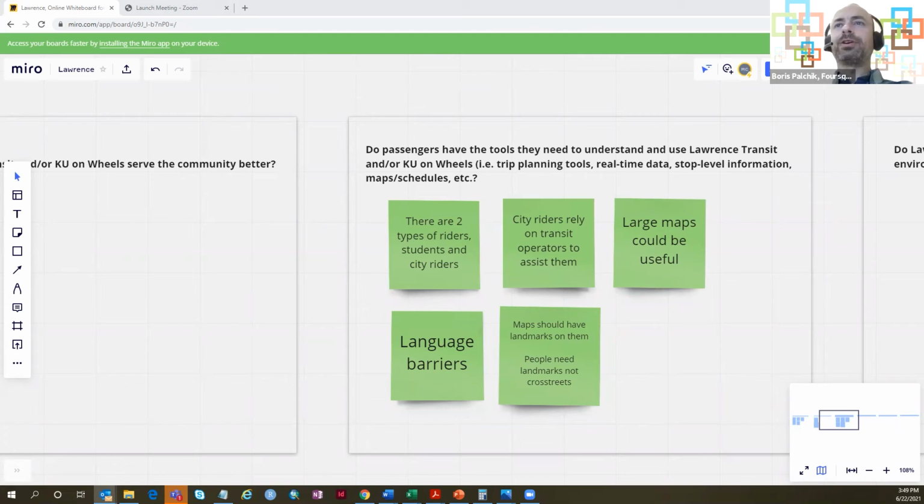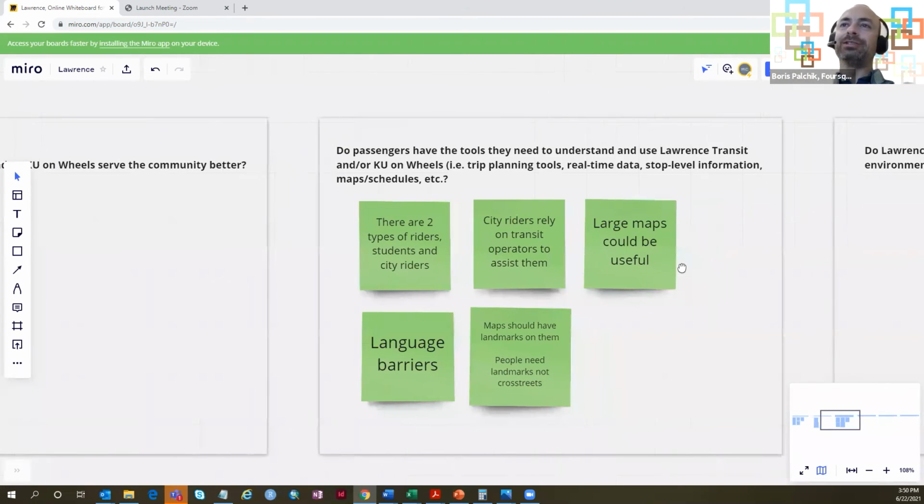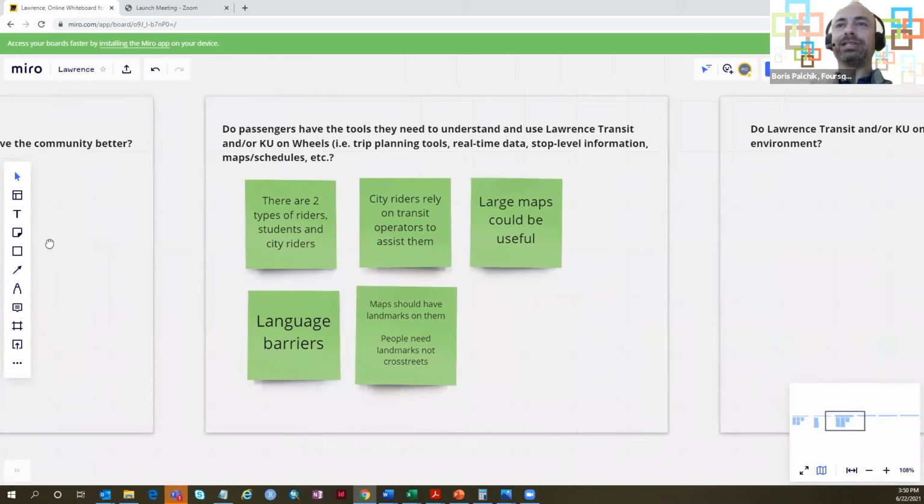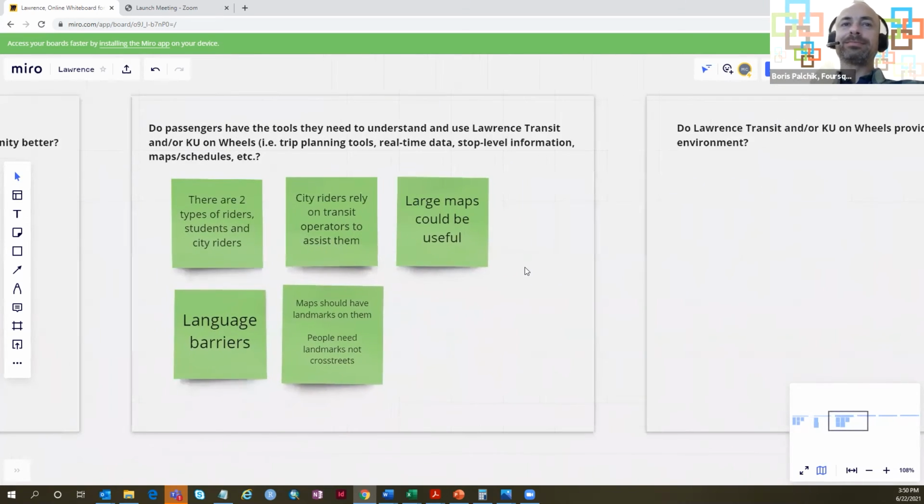From the last group of operators we talked to, they had some ideas of putting, maybe at the new transit hub, a list of key destinations and a reference table: Walmart, other Walmart. Just simplify it to, if you're going to this place, take this route, and have a sign like that.